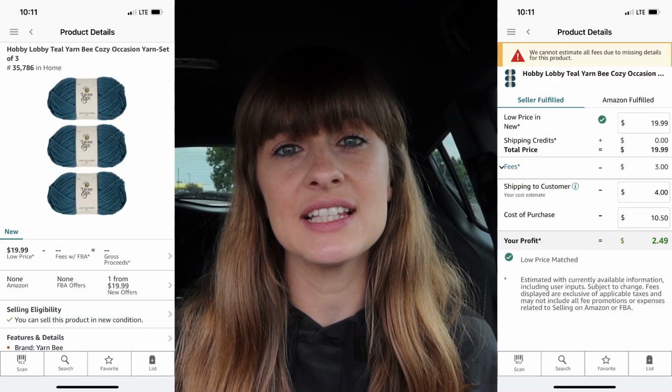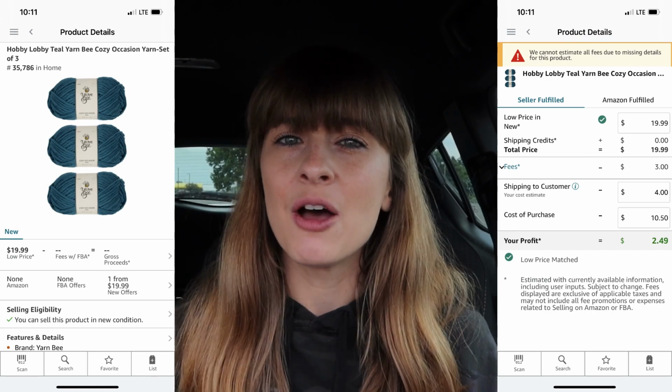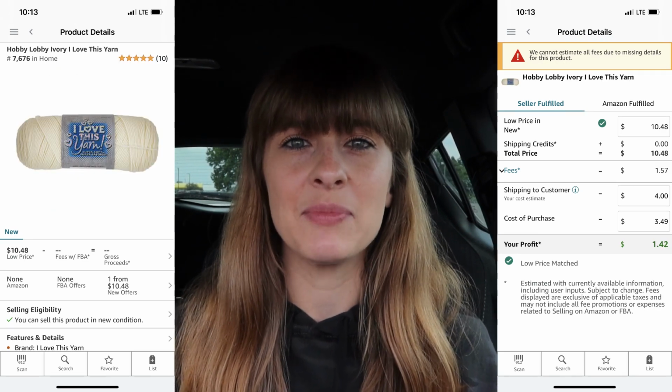They had a variety of different brands, but they mostly had Yarn Bee and I Love Yarn, which I did scan, and it seems like that is the Hobby Lobby branded yarn. I scanned several different rolls of yarn and really didn't have too much luck. I did find a few listings that would be profitable FBM, but I decided to leave those behind because they only really made $2 to $3.